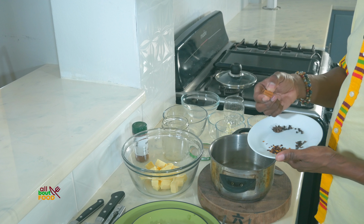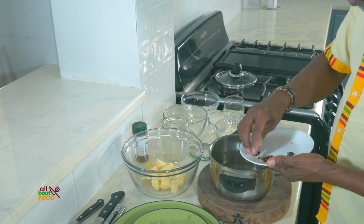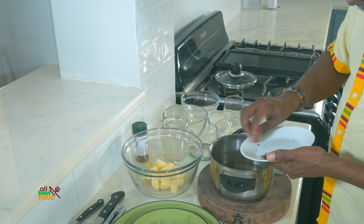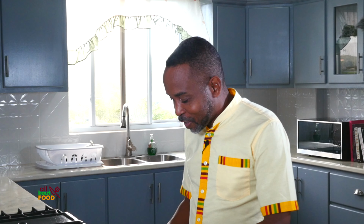And then I normally use a few dry spices. So I use some cinnamon stick. I also use some star anise. I have here some black peppercorns, some whole cloves, and some red pepper flakes. You can also use cardamom pods if you have them. I actually was gonna pick some up, but cardamom pods are very expensive. So I tend to be on a budget these days.